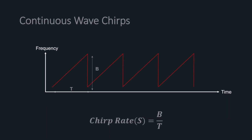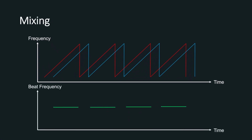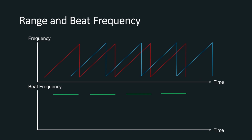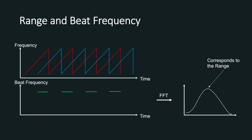The reflected signal is mixed with the transmitted signal still being emitted. The mixing process results in a new signal known as the beat frequency or intermediate frequency. The radar's receiver analyzes the beat frequency. The beat frequency is directly proportional to the range, distance, between the radar system and the reflecting object. By measuring the change in frequency over time, due to the frequency modulation, the radar can determine both the range and relative speed of the target object.